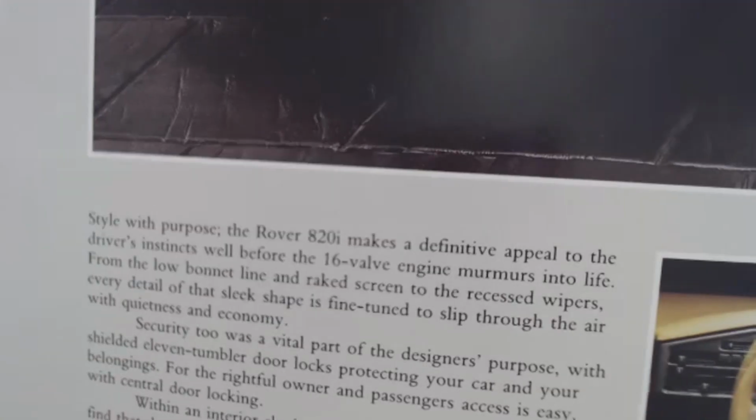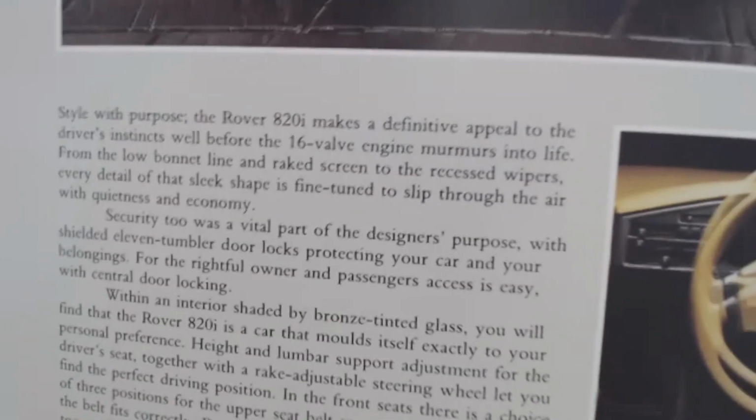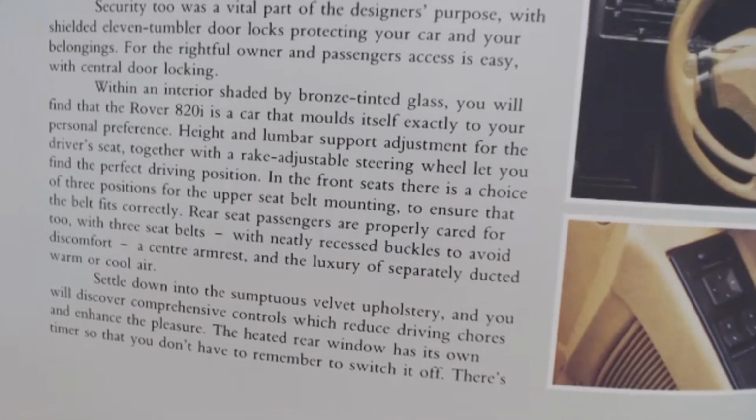So it says, style with purpose. The Rover 820i makes a definitive appeal to the driver's instincts well before the 16 valve engine murmurs into life. From the low bonnet line and rake screen to the recessed wipers, every detail of that sleek shape is fine-tuned to slip through the air with quietness and economy. And then it goes on to talk about some of the security, some of the features, etc.